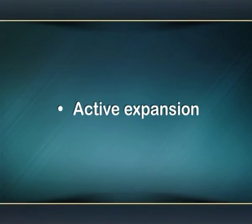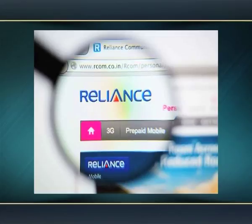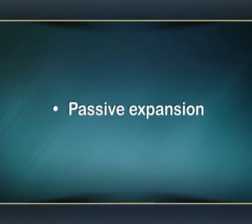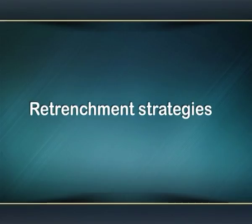Active expansion. Under this expansion strategy, the firm is active at innovative and entrepreneurial moves by reacting aggressively to the competition. For example, Reliance Industries, which entered into telecommunication with SBU Jio, expanded very rapidly compared to its competitors Airtel and Idea Cellular. Passive expansion. Under passive expansion strategy, the firm imitates the R&D, that is the research and development, and new products of the competitor or the market leader.